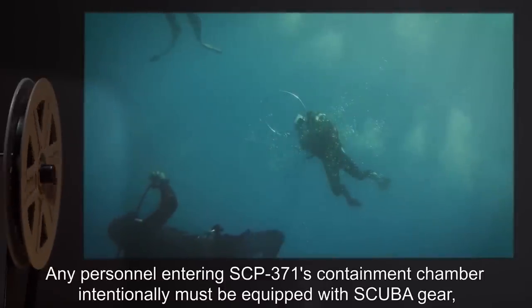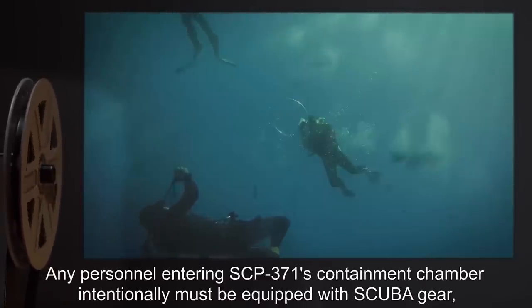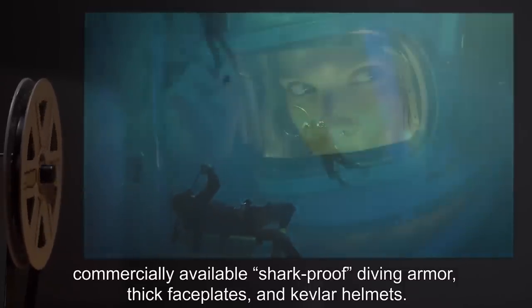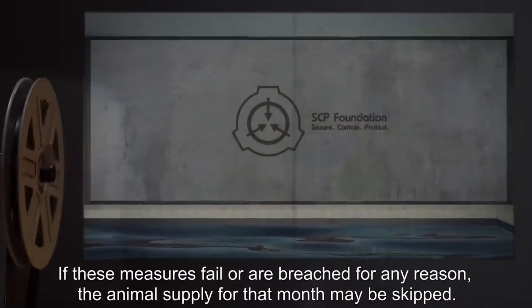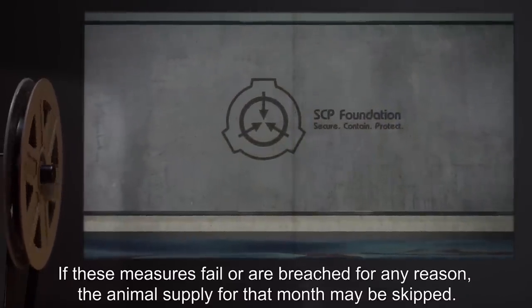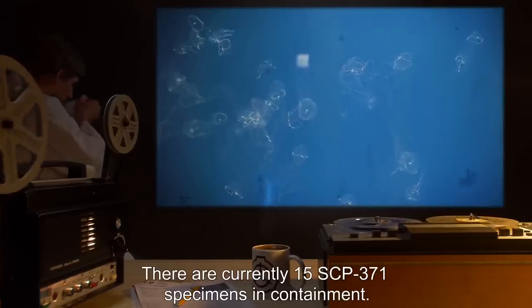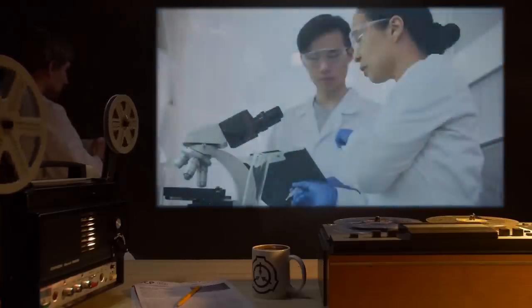Any personnel entering SCP-371's containment chamber intentionally must be equipped with scuba gear, commercially available shark-proof diving armor, thick faceplates, and Kevlar helmets. If these measures fail or are breached for any reason, the animal supply for that month may be skipped. There are currently 15 SCP-371 specimens in containment.